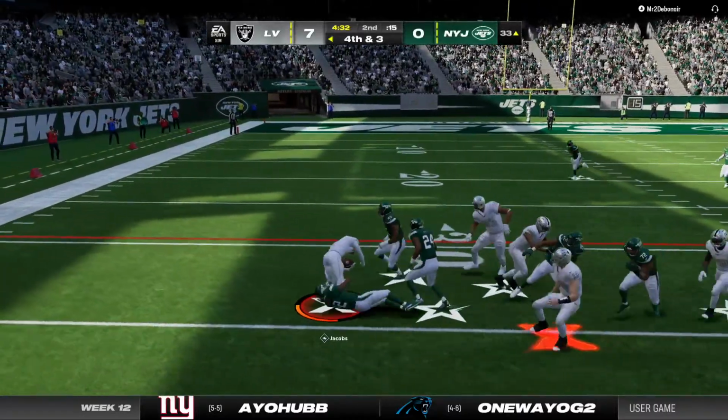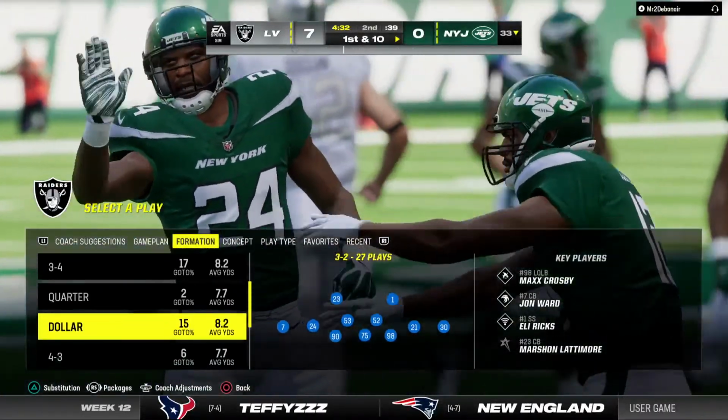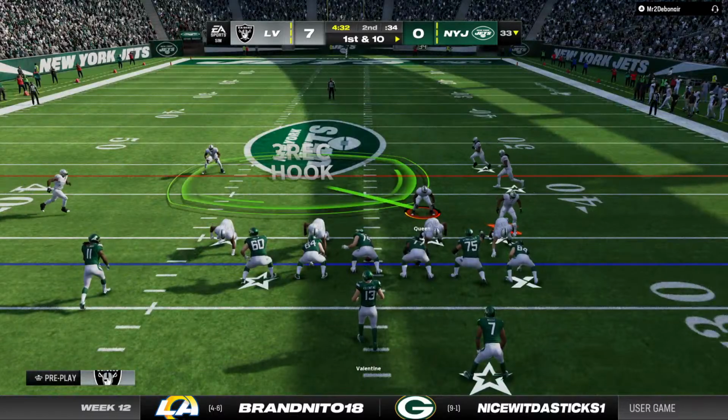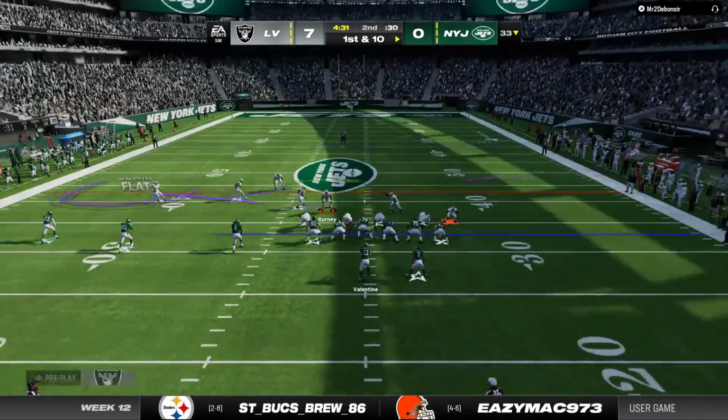They go with Jacobs, and he won't get there. They stop him a few yards short of the line to gain. The Raiders try it on fourth down, but to no avail. And the Jets are going to get the football back. Jets offense coming up now to start their next drive.